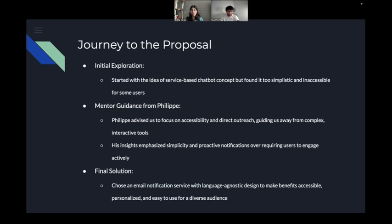So we started with the idea of a chatbot, but we found that it's still not going to solve the problem of accessibility because people are going to find it cumbersome to use the chatbot as well. Then we had a chat with Felipe. We want to appreciate him for giving us the advice, and through his advice and going back and forth, we came up with the idea of building a notification tool.